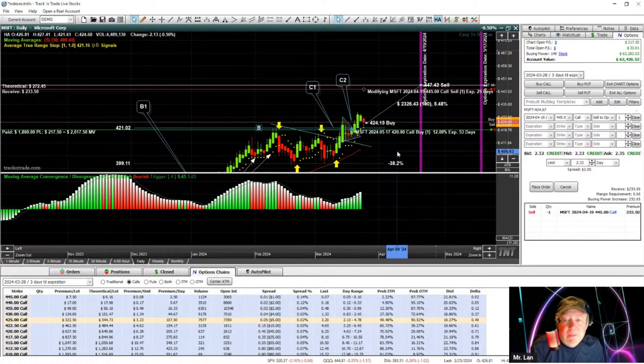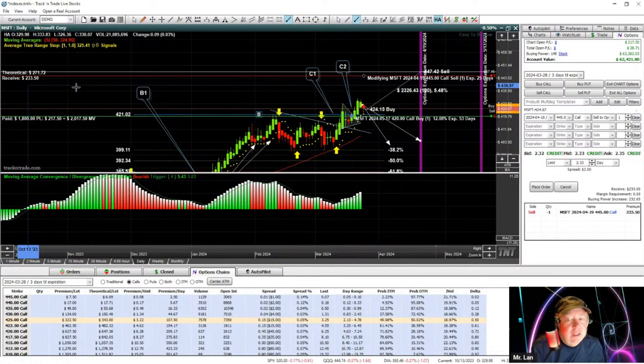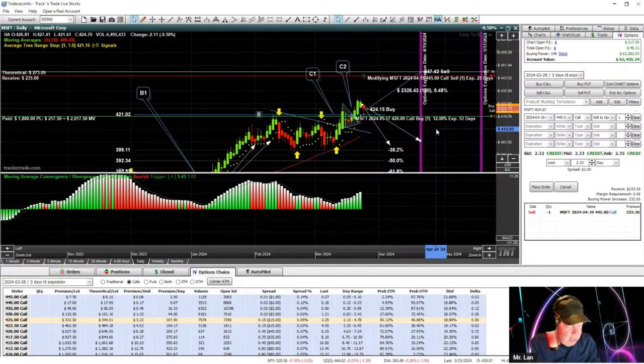If it drops, we might be stuck in it. We'll be stuck in it for 25 days for $233. Then we could do the wheel strategy. We have to sell it again. Sell it again, Sam. Dollar cost average on the way down. Let's go ahead and do that. Let's see how we do on this one.